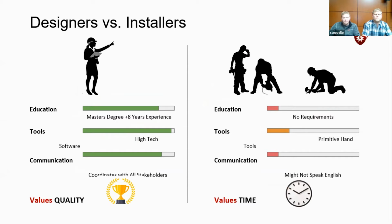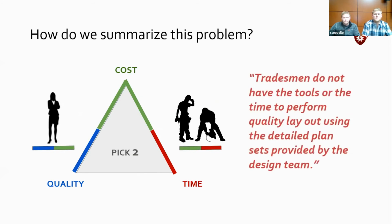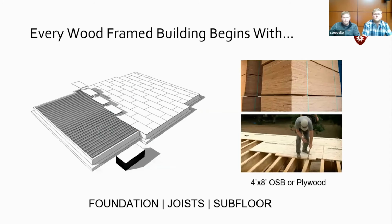Today's designers use some of the world's most sophisticated software, while contractors are still using basic hand tools for layout. Although both sides can agree on reducing cost, designers tend to emphasize the quality of a project, while contractors value the project delivery speed. Priorities of contractors and designers are misaligned, which means that schedule and quality are constantly being fought over. Tradesmen do not have tools or the time to perform quality layout using the detailed plan sets provided to them by the design team. Thus, mistakes are made.